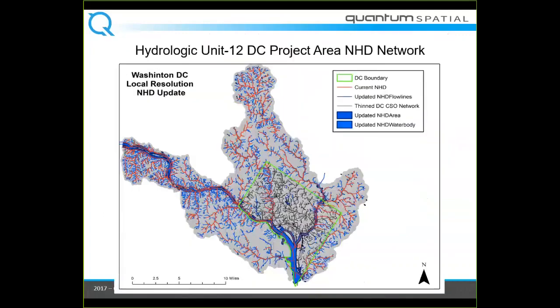Another version showing the entire project and the enhancement outside of the District of Columbia, which was less. We didn't have the stormwater network outside of the district. So that's just a comparison view. Next slide, please.